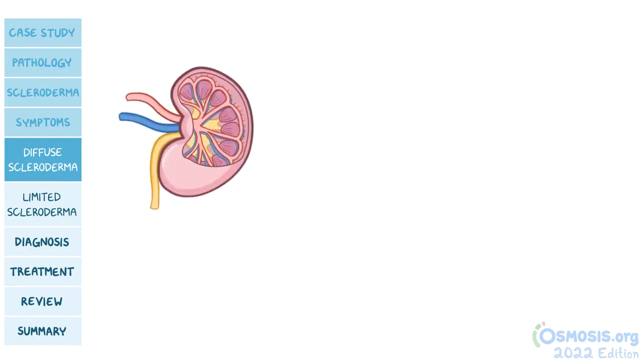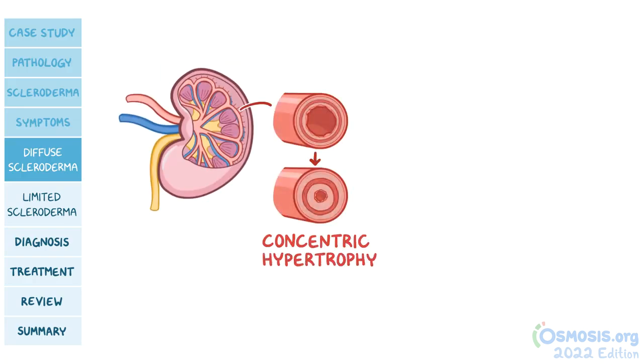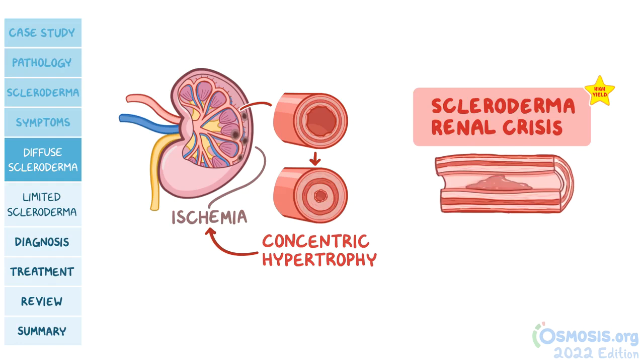Finally, kidney involvement is very common, where the small arteries in the kidneys undergo concentric hypertrophy, resulting in ischemia over time. But sometimes, severe and rapid damage can occur during a scleroderma renal crisis. This is where the damaged blood vessels trigger thrombosis, causing blockage in capillaries. The end result is acute kidney injury and severe hypertension.